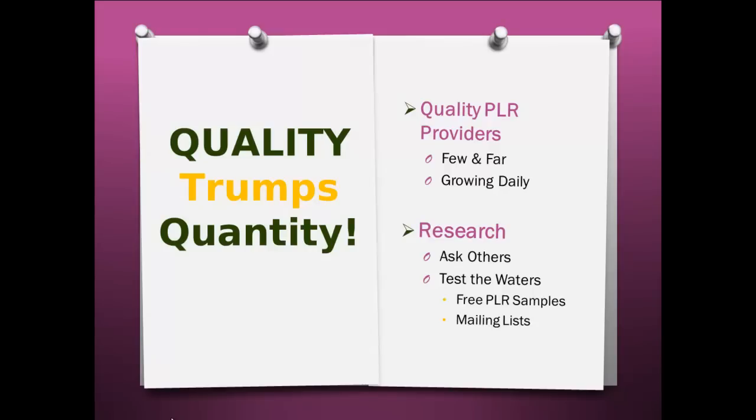You need to do your research. It's not hard research, I promise. First, ask other people. If you've been online for a while, you'll find that a lot of other online business owners are using PLR. So don't be afraid to ask where they buy their PLR. Another way is to test the waters of some of the PLR sites you do find. Many will give free PLR. They'll give samples of the content that they sell.